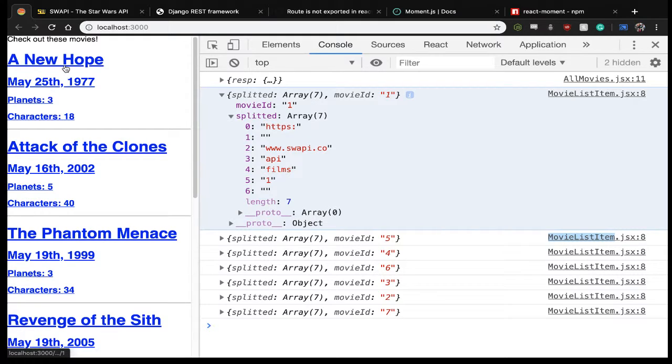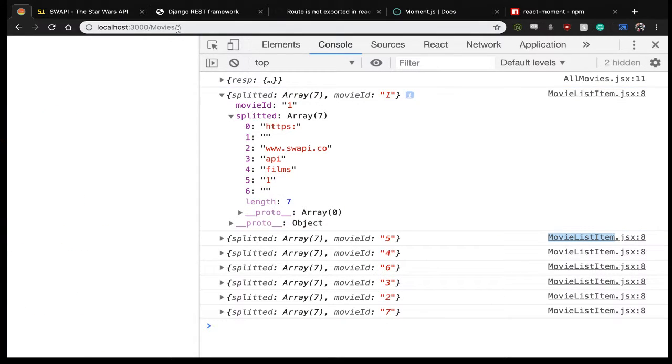So now if I go to this one, all the links are now correct. When the movie is clicked, we haven't, of course, made this component yet. So let's take a 9-minute break, go back at 10:30 and make this component.